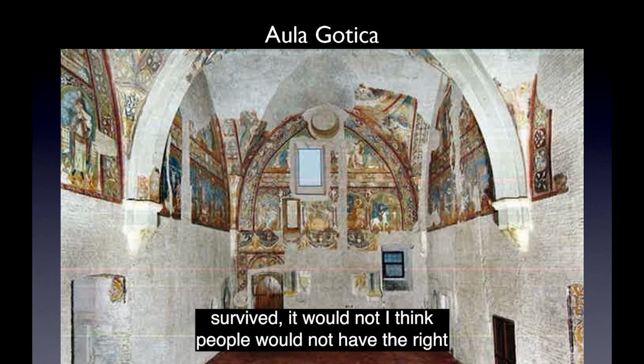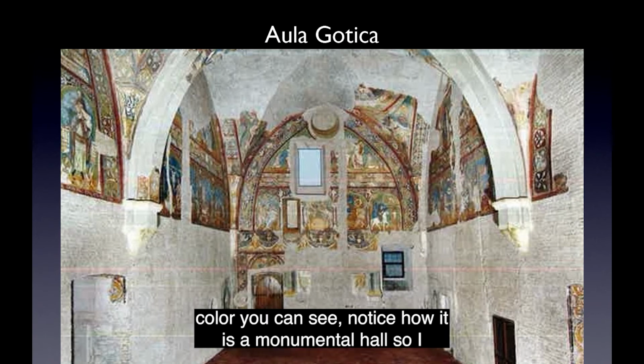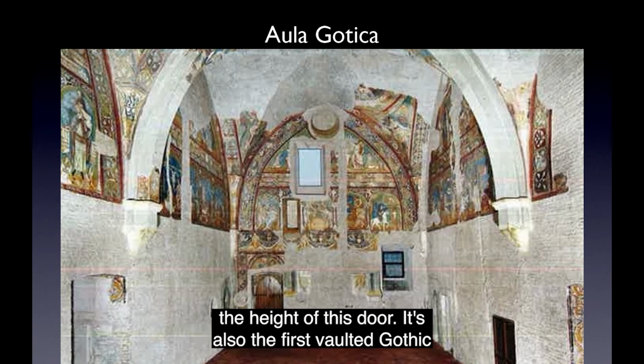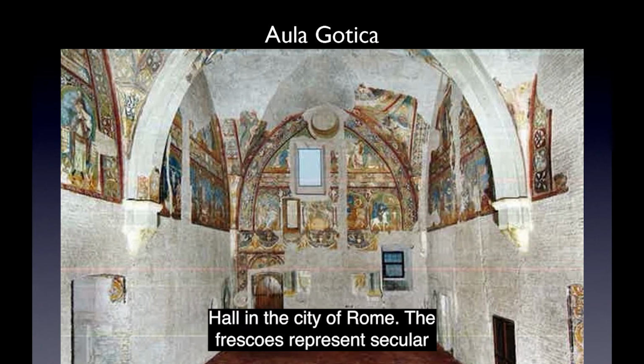We would not have the kind of bright color you're going to see. Notice how it is a monumental hall, so I couldn't find a picture that really made that point. Notice the height of this door. It's also the first vaulted Gothic hall in the city of Rome.